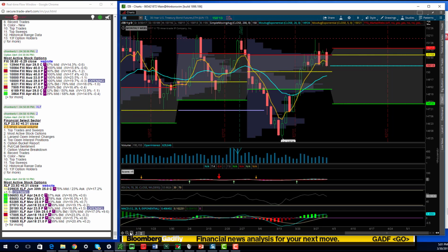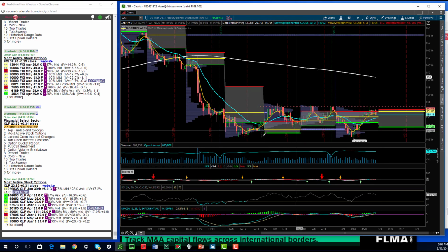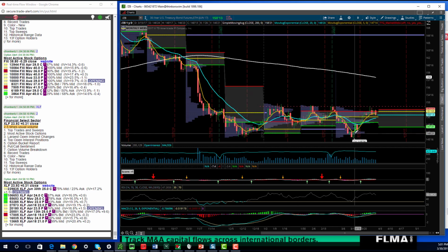There we go. You can see that we've stalled out on this trend line now once, twice, three, four different times. Don't know yet if this is a double bottom. I don't have any position on in bonds. I'm just waiting till they get out of the sideways. I don't know if it's going to be up. I don't know if it's going to be down.